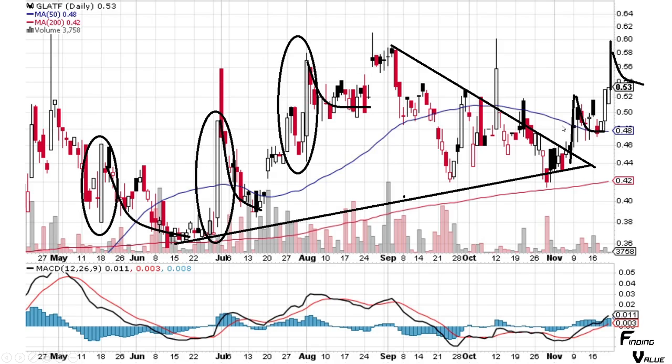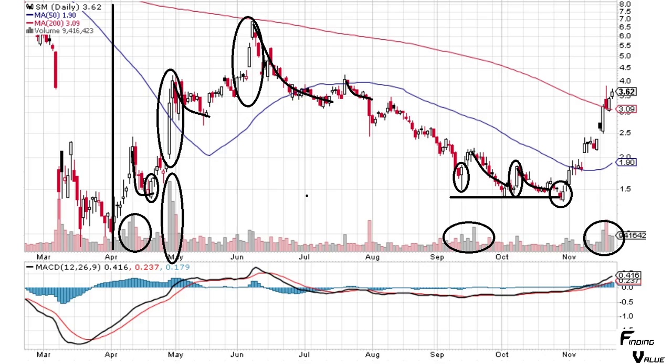But that's just patterns that you see over and over and over. I've looked at probably 70 to 100,000 charts, and you just see this over and over once you keep looking at them.